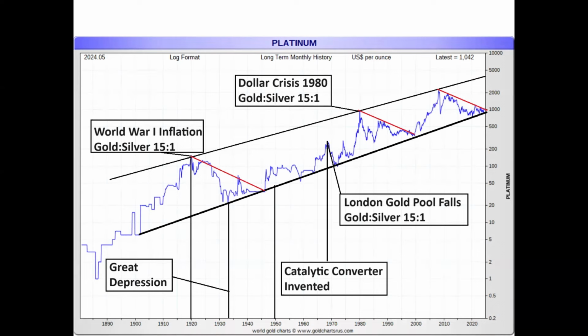And look at that. We are at the bottom of the trading range going into this triangle over here. Those red diagonal lines going down show trading triangles that happened 3 times: once from 1920 to 1932, 1933, once from 1980 to 2000, and once from 2008 to now. And we are at the apex of this triangle.